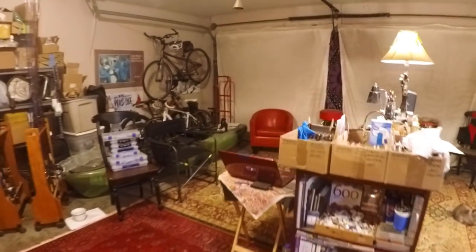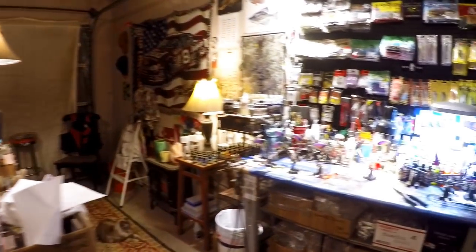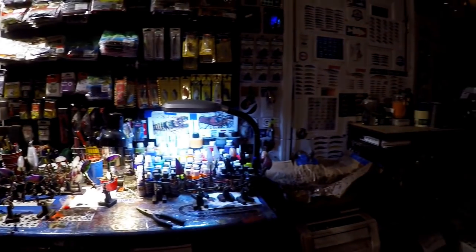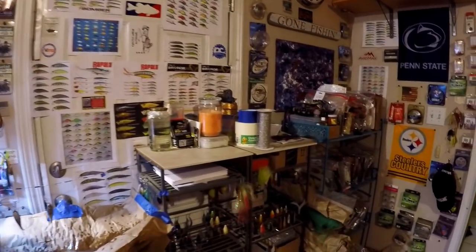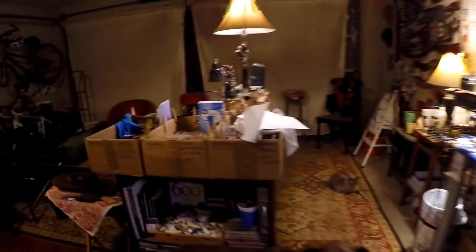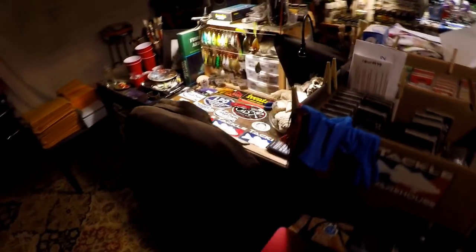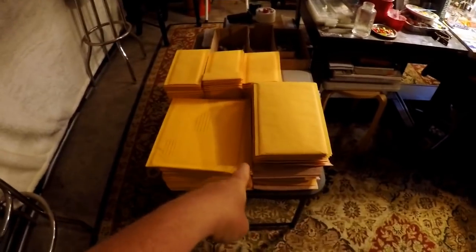So this is the Jekyll Bates workshop. It is attached to the house, which suits my needs perfectly. I don't have to leave the house to work every day. One thing that it is completely awesome at is self-containing everything that I need, from hooks to a finishing bench, art detailing. Here's shipping and logistics.